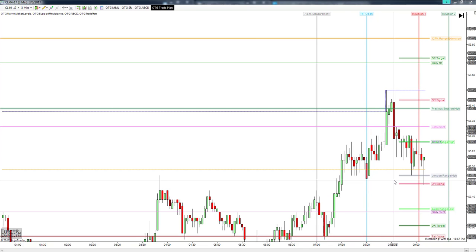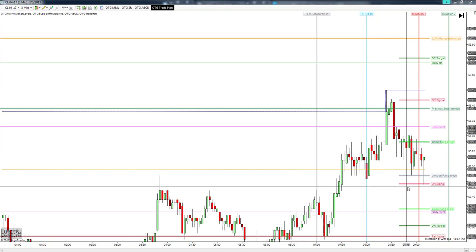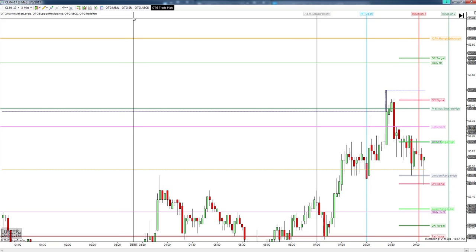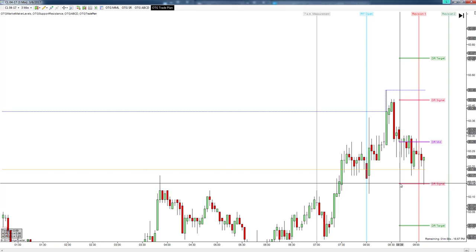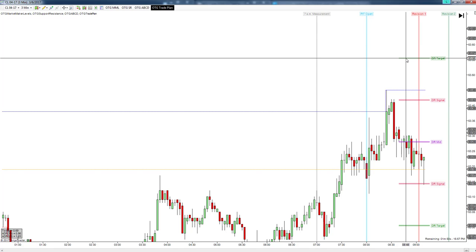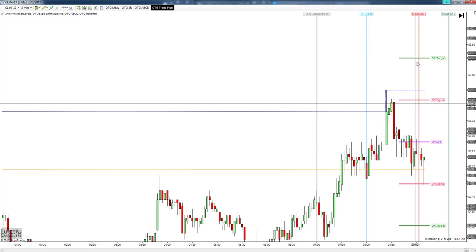But here's what happened today. So I told you about this 14. This is our daily revision signal here. So I'm going to turn off these secondary levels for just a moment. And this daily revision signal, we came right down to almost to the tick, or actually to the tick, down here at 14. And then the high on the day is 53.56, and you'll notice that is the revision target. These are your market maker levels.